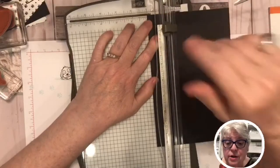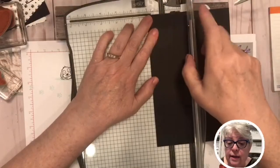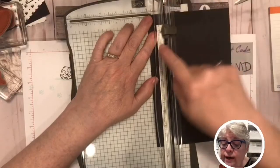Okay, so let's get back to our card. I'm going in 1 inch, and then I'm going to go to 1 inch right here.